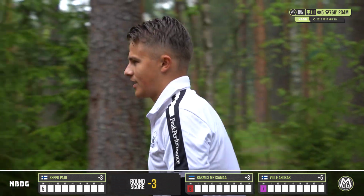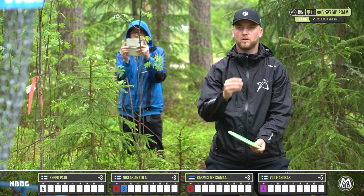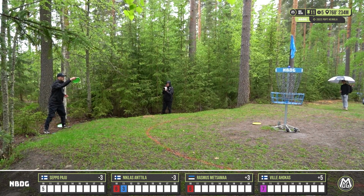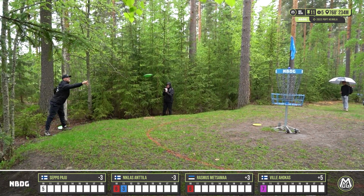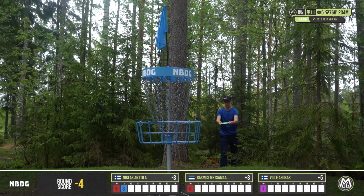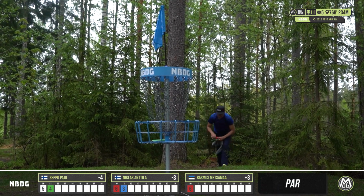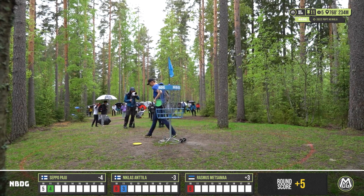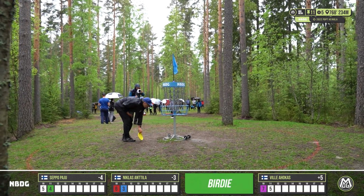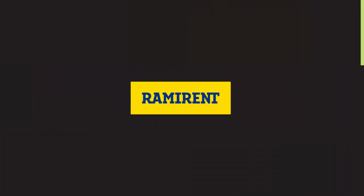Tap it in. Nice. Kind of did the old school Nate Doss balance on one foot. I guess Sexton did that too. And easy birdie for Seppo. Well, what do you think of that, when somebody putts and then just swings their back leg forward to show they've established balance? That's essentially the rule, right?